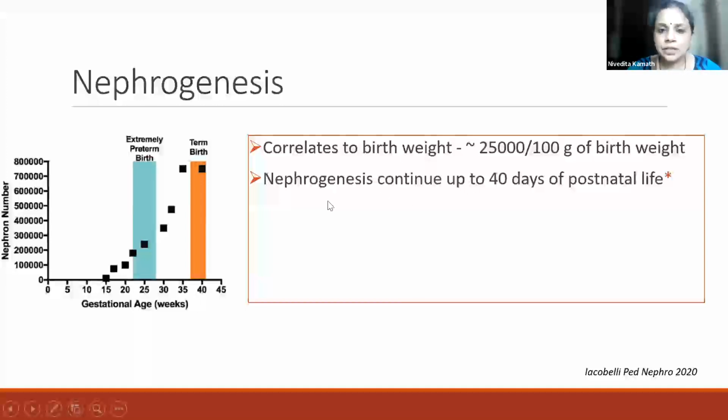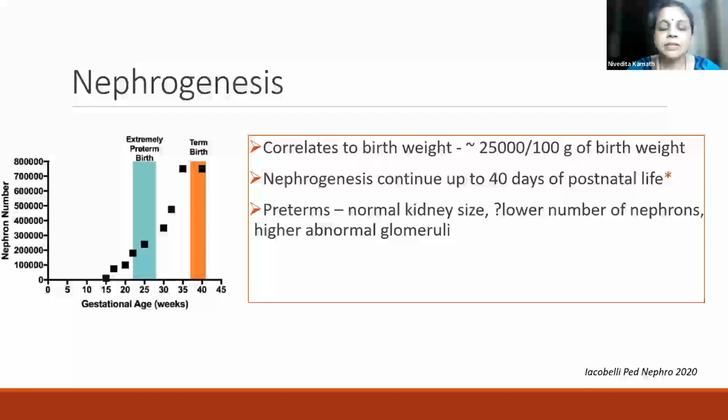What happens in the preterm? If a baby is born at 32 weeks, we said nephrogenesis goes on till 36 weeks. So do the preterm neonates develop new nephrons? Yes, they do, and nephrogenesis can continue up to 40 days of postnatal life. But what is important to remember is that studies in both humans and animal models have shown that though the preterm kidneys achieve a normal kidney size subsequently, they always have a lower number of nephrons, and even those nephrons which are developed later after birth are highly abnormal.